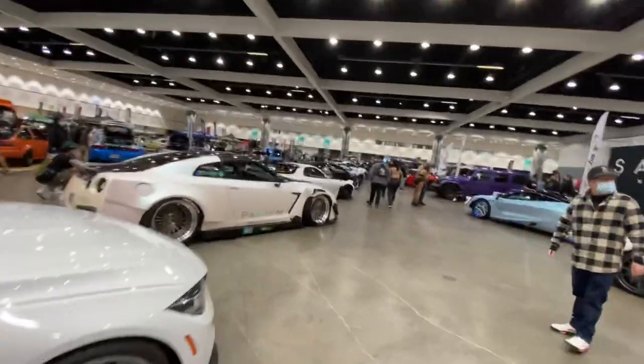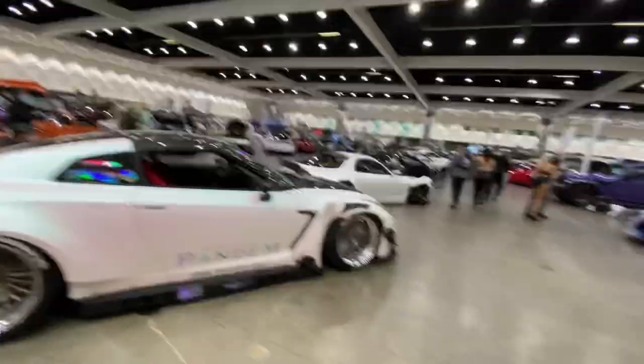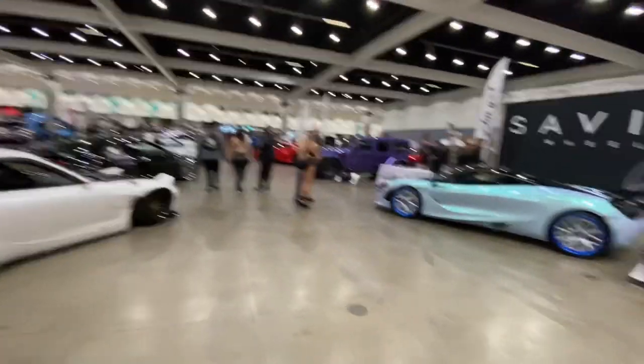All right, so we're finally back. Got our chairs. We're gonna go post up at SoCal Z booth, and then we'll walk around and check out some of the cars.